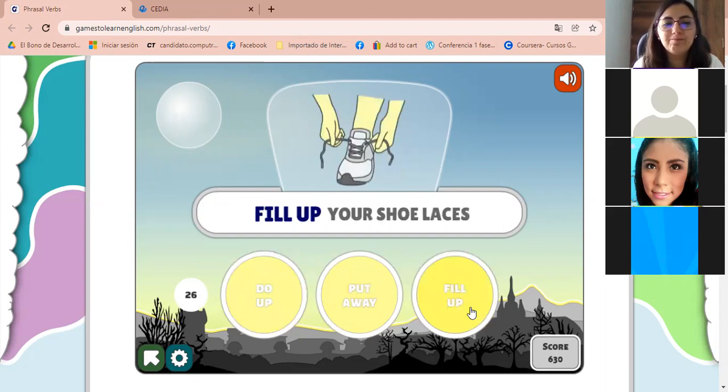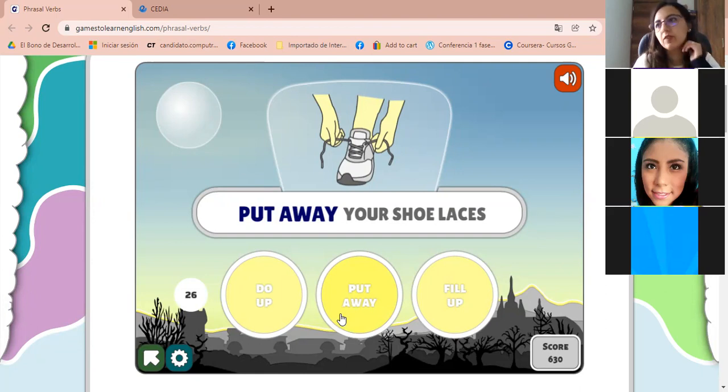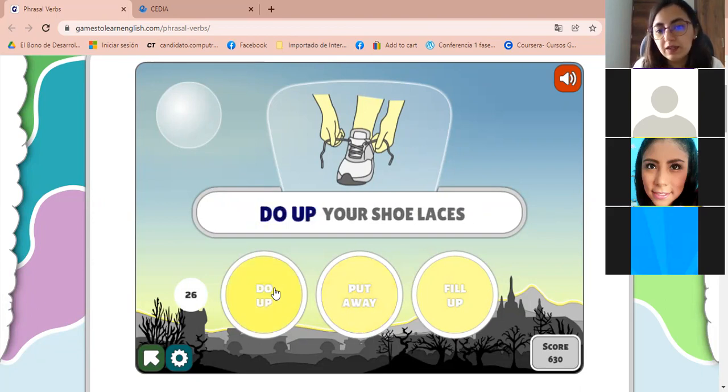Cuando quieren amarrarse los zapatos. Fill up, put away, or do up. Put away. El put away sería como llevar a un lado, no, poner a un lado, put away. El do up sería el correcto, amarrarse los zapatos, ¿no? Do up.